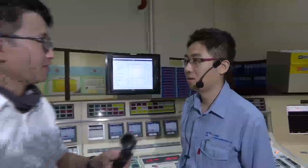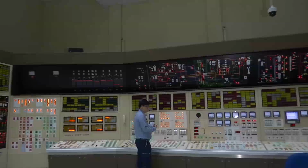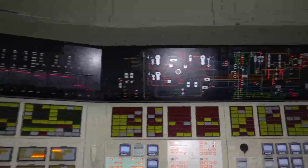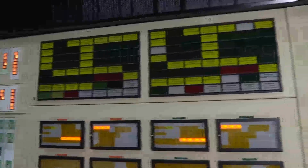So let's suppose some emergency happens at the nuclear power plant. Can you immediately find where the problem lies? Yes, the design of the Daya Bay unit is very intuitive. Everything happening in the Daya Bay nuclear power plant will clearly show on these panels, like the red lights and the green lights, which show the status of valves and pumps in different places. So if something's going wrong, we'll clearly know it, and there are also parameter alarms.